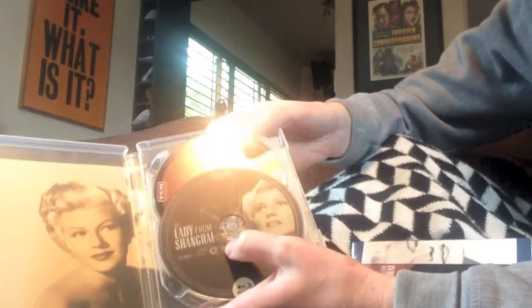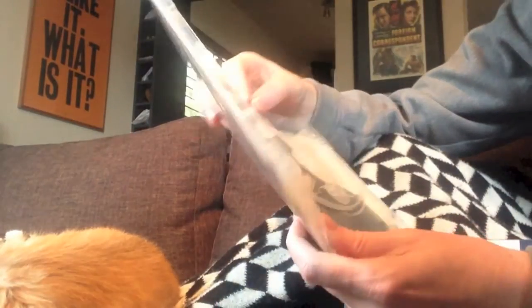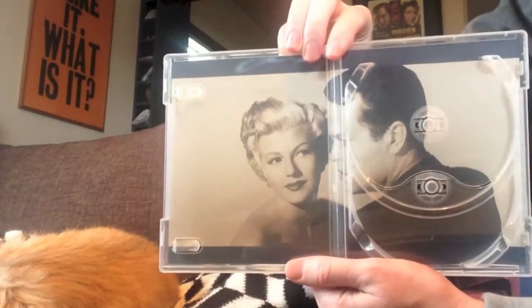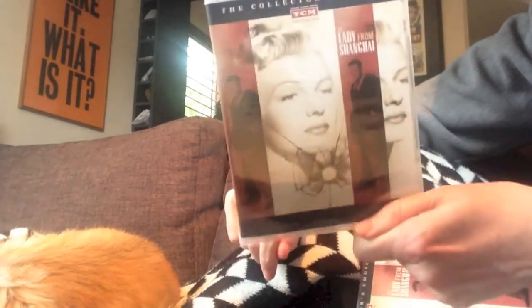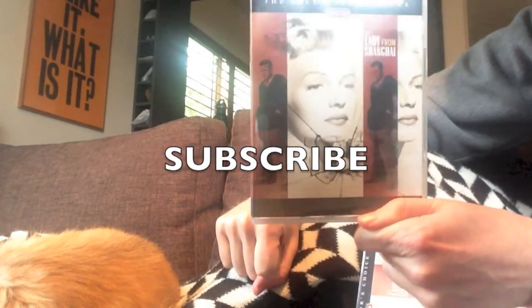You have the Blu-ray. It also comes with a DVD copy, which I haven't bothered looking at. They are stacked, but there is a nice bit of room between the two, so there's no chance of damage. And there's a picture of Orson and Rita behind there. Okay, so there we have it. Lady from Shanghai. It's not the easiest one to come by. You're going to have to order it from the TCM online store. Lady from Shanghai, absolute classic.